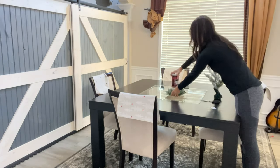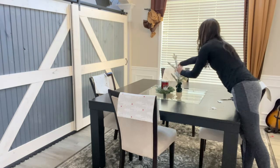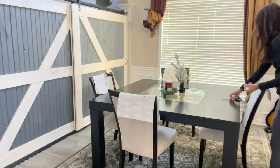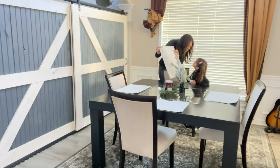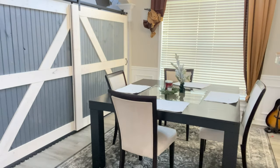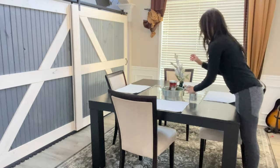Guys, let me know if you are like me. So I seriously sat here for a good 5-10 minutes trying to figure out how to do this table, just because, like I said, I don't have a large centerpiece. So the things I do have are pretty small. So I was trying to combine things. I was taking things in, taking things out. I wasn't happy with how it was looking.